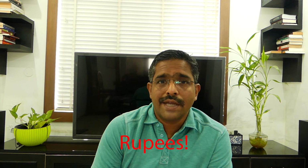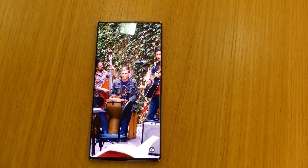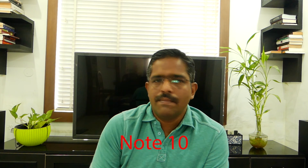The price difference is about $50 in the US and an additional 8,000 rupees in India. I got the prices from Amazon.com and Amazon.in. For that extra price, you're actually getting more features. So I don't think it's a bad buy if you are upgrading from an older phone and you are intrigued about the S Pen feature. I think it's not much of a price difference to consider going for the Note 10 over the S10. But I guess you've seen the differences, and it's up to you to make that decision.